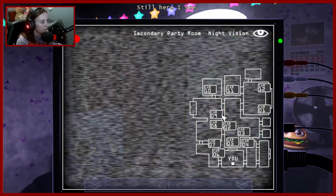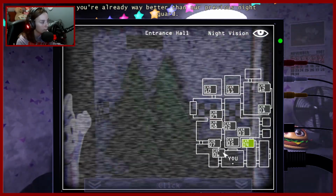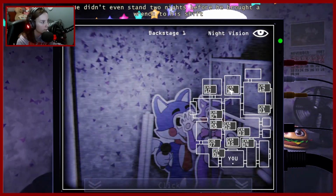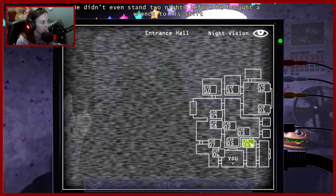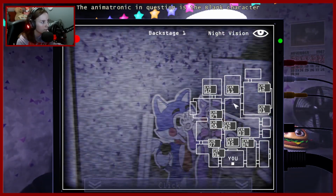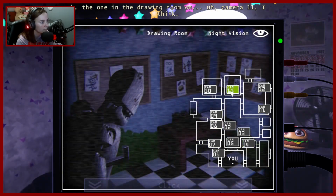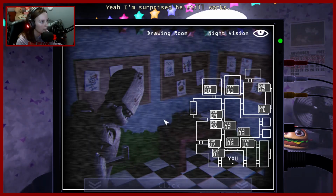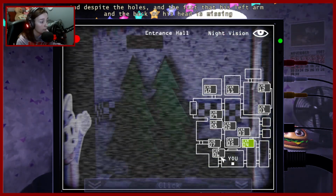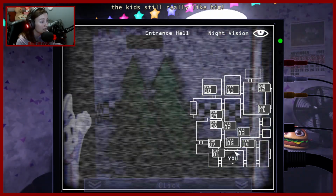New message. Still here, I see. Awesome job these last two nights. You're already way better than our previous night guard. He didn't even stand two nights before he brought a wrench to his shift and tried to destroy one of our animatronics. The animatronic in question is the blank character, the one in the drawing room on camera 11, I think. Yeah, I'm surprised he still works. And despite the holes and the fact that his left arm and the back of his head is missing, the kids still really like him.